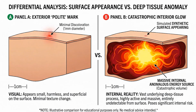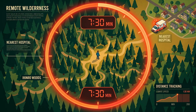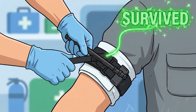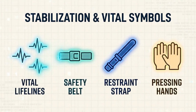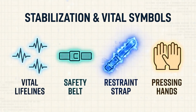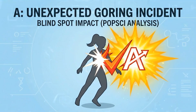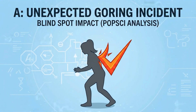And that's the trap of this whole thing. The wound that does it doesn't look like much from outside. These attacks happen out in fields and forests. Help is far. The 2 to 5 minute window closes before anyone arrives. The few who live almost always have one thing in common. Someone stopped the bleeding in those first minutes. Not a hospital, not surgery, a belt, a strap, a pair of hands pressing down. That's the whole difference. And remember, the first strike usually came from behind. Most victims never even saw the hit that started the clock.